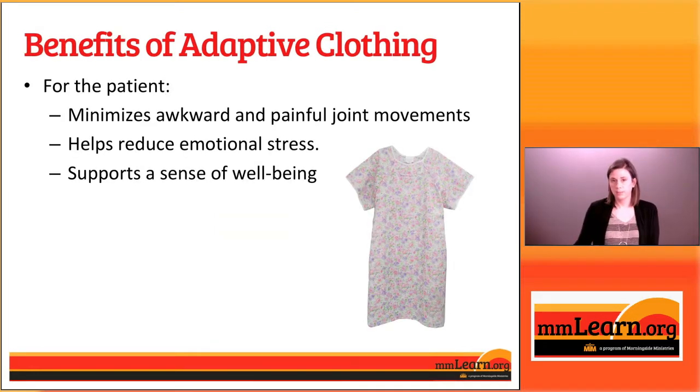There are many benefits to adaptive clothing for both patients and caregivers, and if we look at the benefits for the patient, one of the things that they do is they minimize awkward and painful joint movements. Patients who have limited mobility because of conditions like stroke or shoulder surgery or other physically debilitating conditions may have a difficult time being able to raise their arms over their head or reach them back into sleeves. And the clothes that we're going to show you today don't require those kind of awkward and painful joint movements and may make it a little easier to put their clothes on and off.